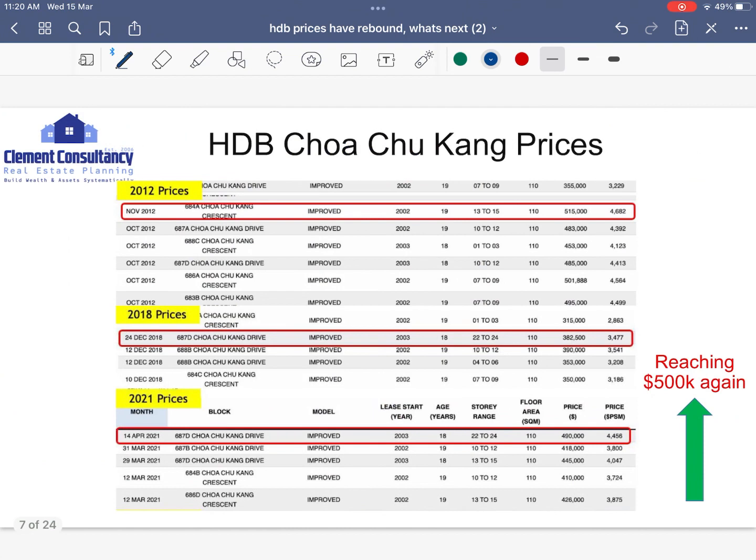But the golden opportunity presented itself in 2021 during the pandemic period, where construction came to a halt and supplies of HDB were inadequate to meet the demand. As such, we saw that a 5I unit at Block 687D, Choa Chu Kang Drive, was sold at $490,000, almost reaching the $500,000 mark again.